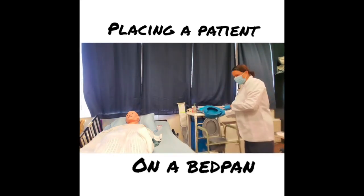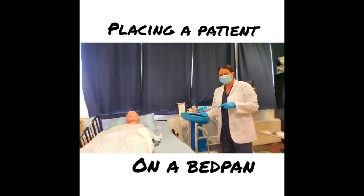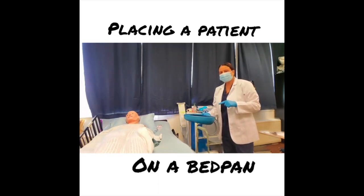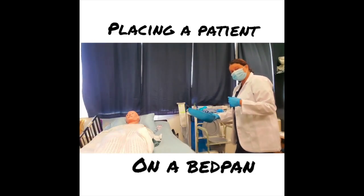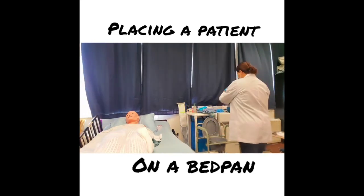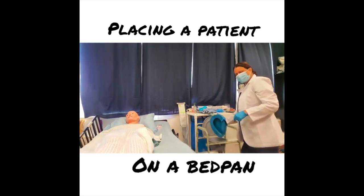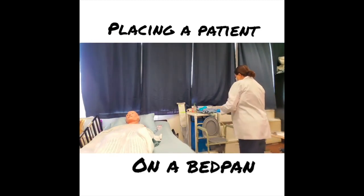I'm going to inspect the feces and the urine, assess the color of the feces, the consistency of the feces. I'll look at the urine, is it concentrated? Does it have an odor? All these are my clinical findings that I'm going to need to report to my charge nurse. So I assessed it, everything looks fine. I'm going to dump it, wash it with soap and water, disinfect it, dump it, soap and water, dump, soap and water, dump.